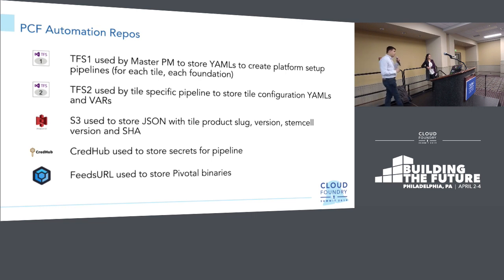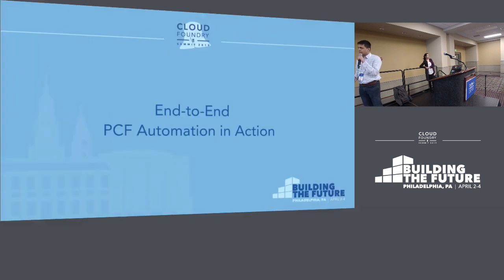It's important to note here that none of the pipelines that you will see use plain text credentials or plain text secrets. The Concourse uses CredHub in order to access the credentials that are necessary to set the pipelines and the credentials that are used by the pipeline itself. So everything comes from the CredHub. The pipeline doesn't have any plain text. And there are internal repositories that are used to maintain the binaries. That's what the feeds URL is.